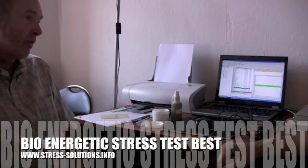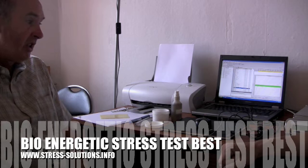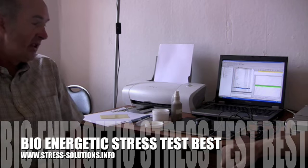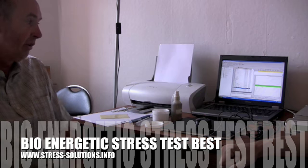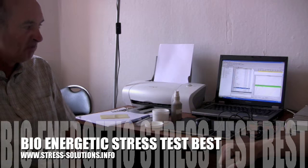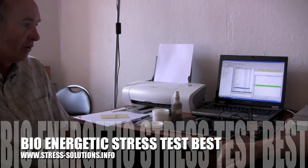Okay, how long has this machine been around, how long have you been working with the device, and what's it called? This is the BEST system, bioenergetic stress testing. The technology has been around since the 1950s. It was developed by a guy called Reinhold Voll, who was a German. The computer technology isn't what it is today, so the system has been refined since the late 70s, 80s, 90s to become more compact, more portable, and more sensitive and more accurate.